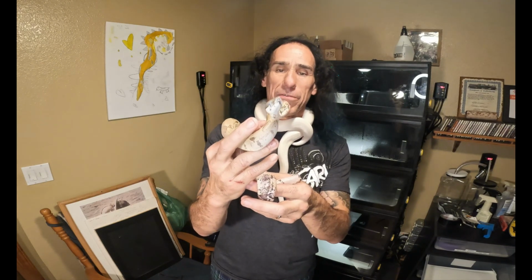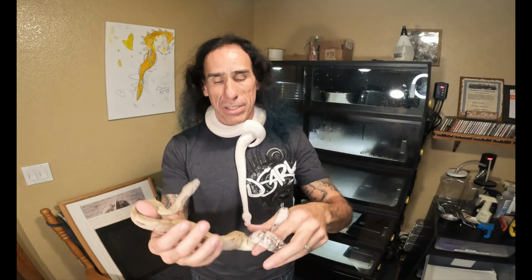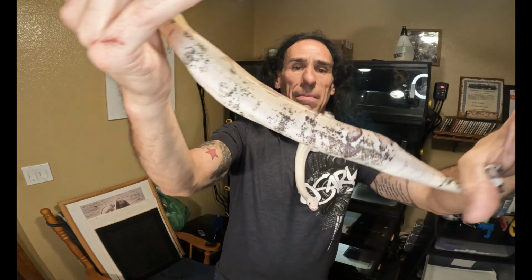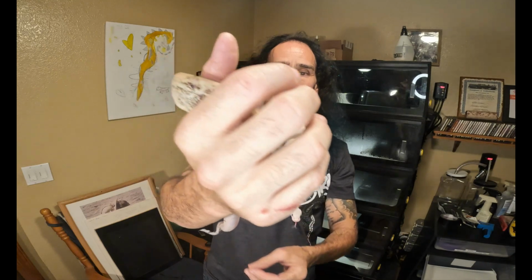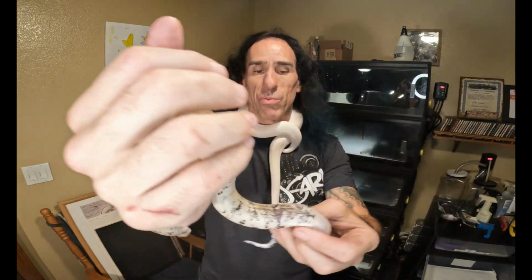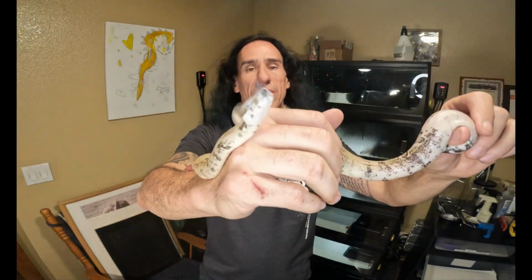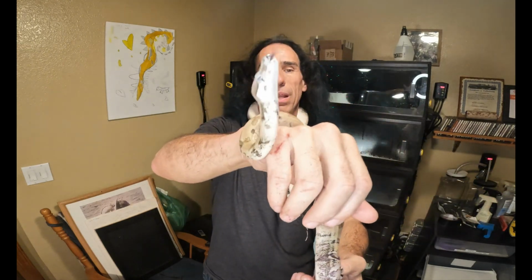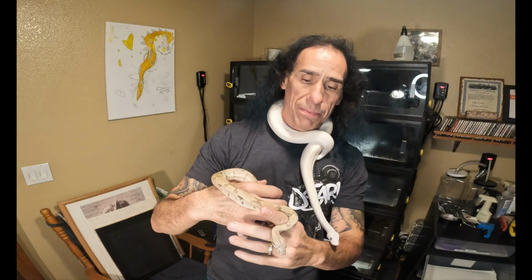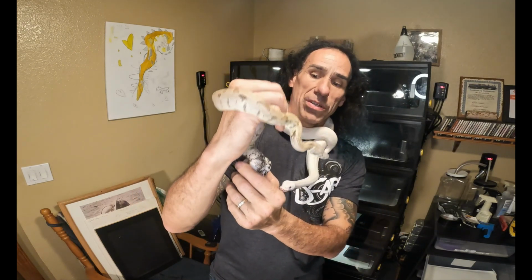But when I do, he's just so inquisitive, very curious. And see if I can show you these patterns on him. He has got paradox, and that's where the pattern breaks up on his body. When I got him, it was really just centered on the tail, but now it's all over him. It's on his belly, and it's starting to go on his neck and around his head. Really a stunning looking boa constrictor.